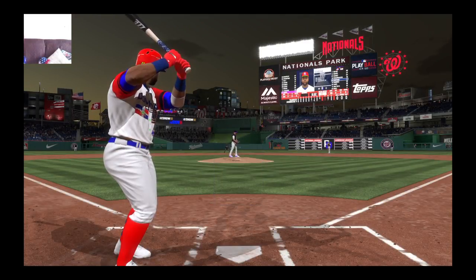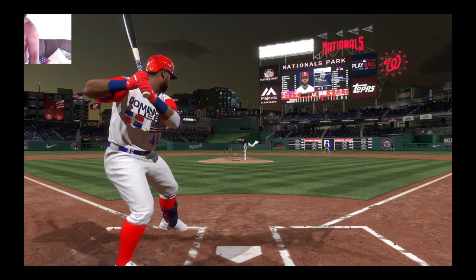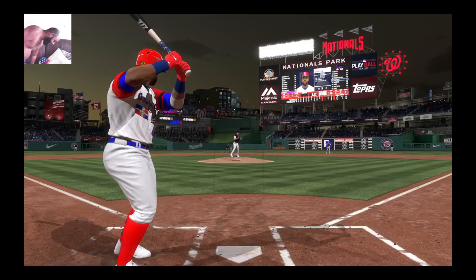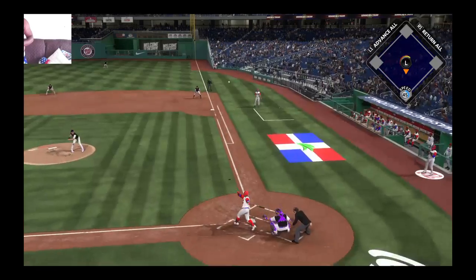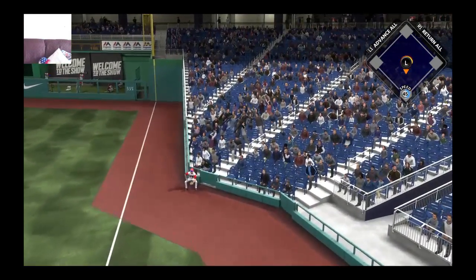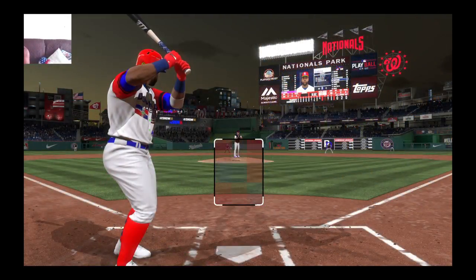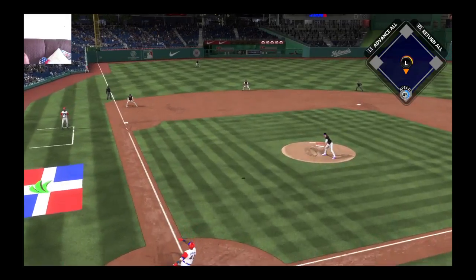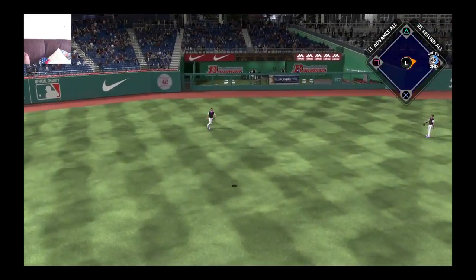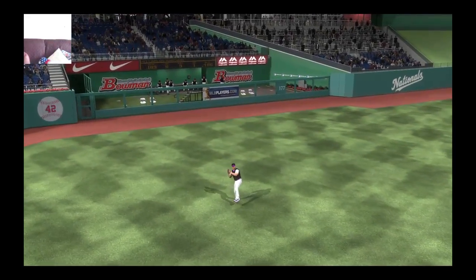Third baseman hugging the line here. Now the first pitch. A fastball that finds the outside corner. High in the air down the right field line, but this will wind up being a foul ball. Pulled high in the air out to left field. Adams is under it. 1 out.